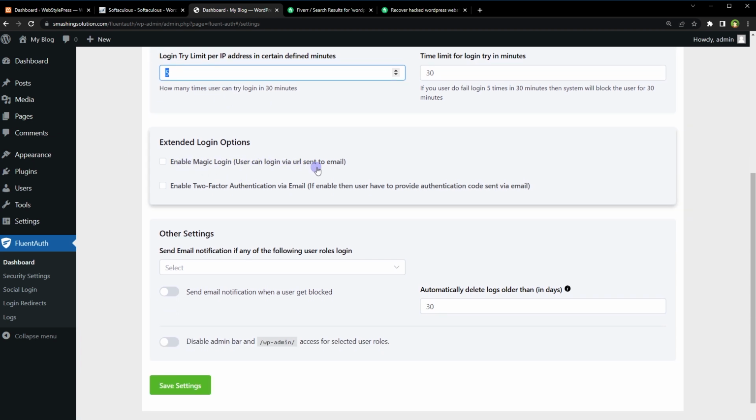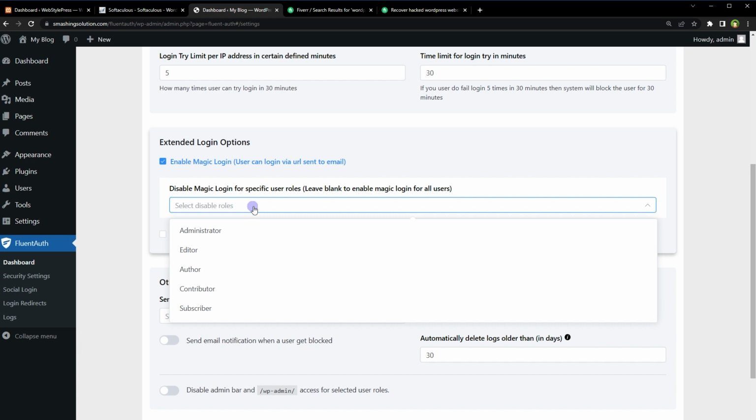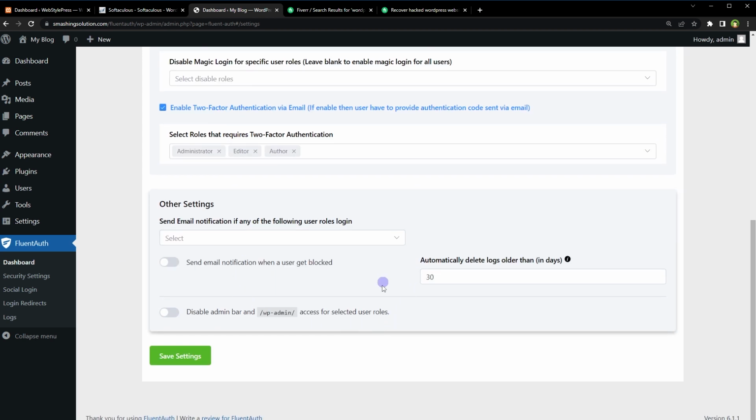Then here you can enable magic login. A user can login via a URL sent to email. You can disable magic login selectively based on specific user roles. And then you can enable two-factor authentication via email. If we enable this, the user has to provide an authentication code sent via email. So this is an extra check. When a user tries to log in, he will receive a code in his email that he will have to provide at the login page. Without that, he will not be able to log in. I'm enabling these two. Here you can choose to receive notifications on certain activity. Click Save Settings.